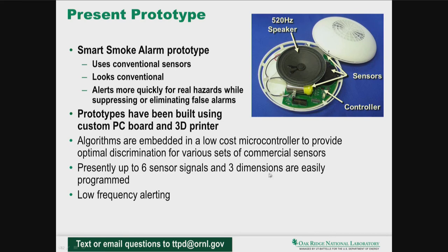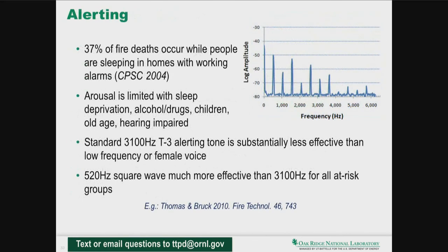The low frequency alerting is what we've added to give us better alerting for many occupants, particularly children and the elderly or disabled, various types. We found from the literature that a number of fire deaths occur while people are sleeping in their homes and they don't wake up. Arousal is limited by sleep deprivation, by alcohol, drugs. As you said, children, old age, the hearing impaired, for example.